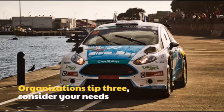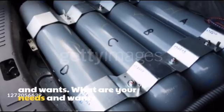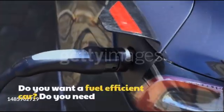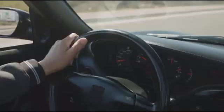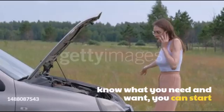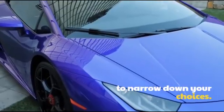Tip 3. Consider your needs and wants. What are your needs and wants in a car? Do you need a lot of cargo space? Do you want a fuel-efficient car? Do you need a car that can seat a lot of people? Once you know what you need and want, you can start to narrow down your choices.